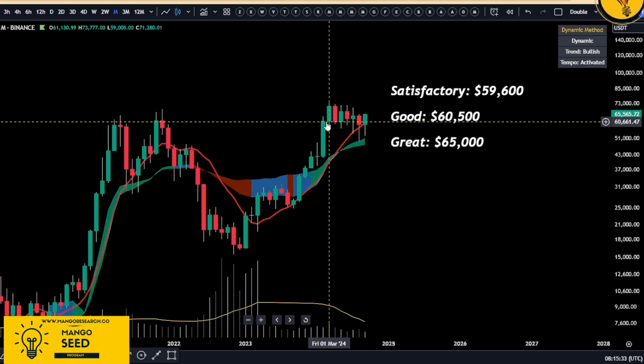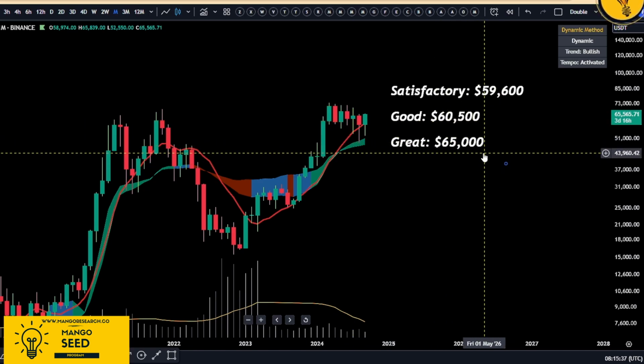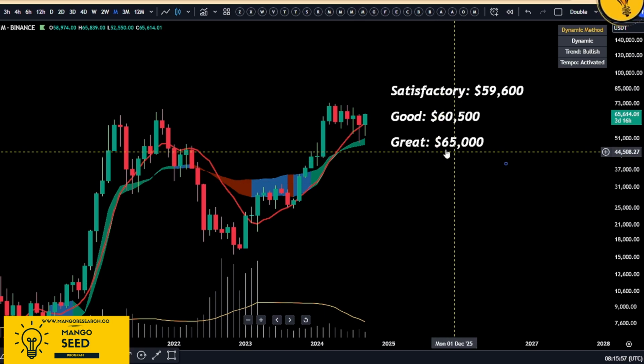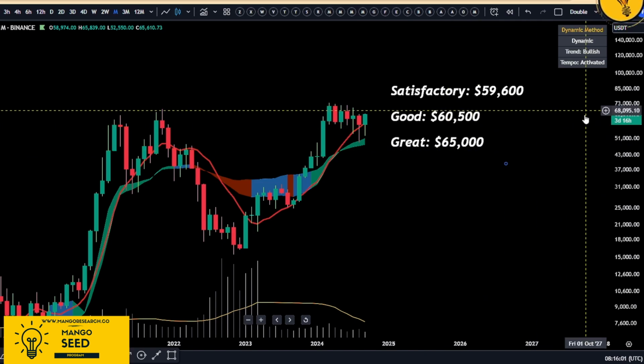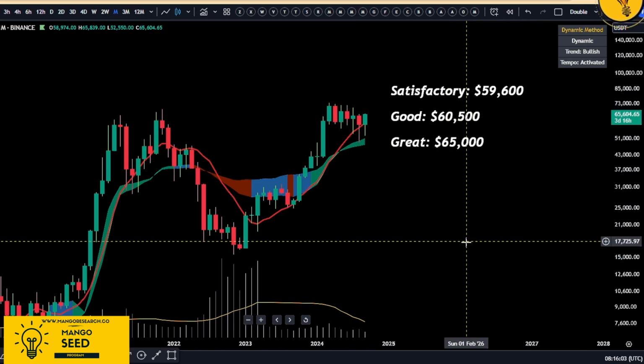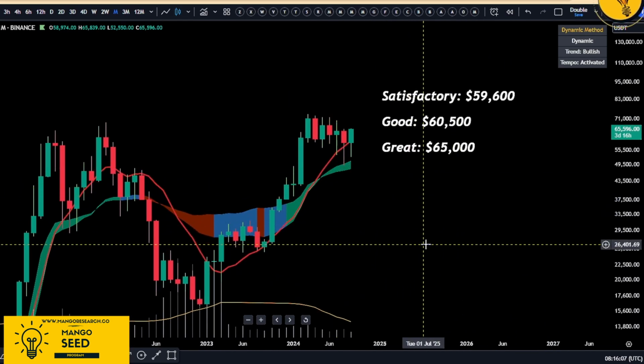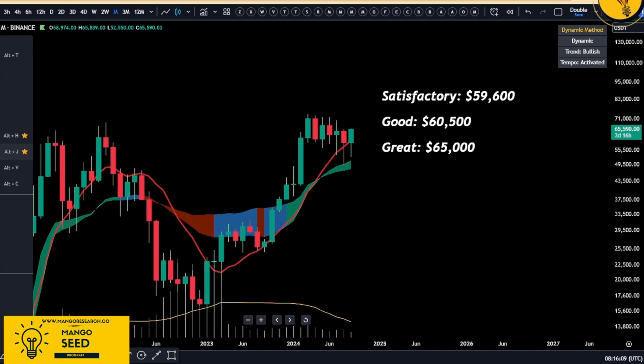But what would be the great candle close? The great candle close would be anything above 65,500. As things stand, we are sitting at $65,567 with only 3 days and 16 hours to go. If the bears want to defend against a great close, they've got to show up, and they've got to show up within the next 3 days and 16 hours. If they don't, and we see a candle close above 65,000, we can look towards our next target.